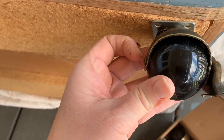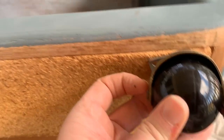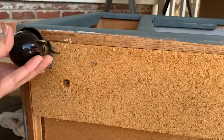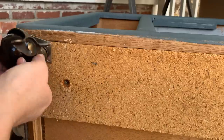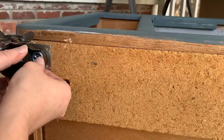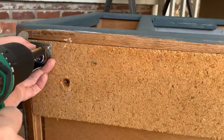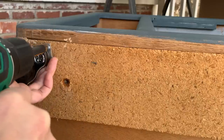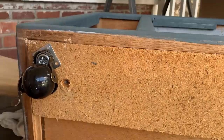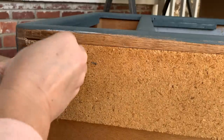There they are. I lined up these new casters about a quarter of an inch from the edge of the particle board that was already there. I put that first screw in fairly snugly, but not so tight that I couldn't easily adjust the caster base, and then just screwed in the remaining three screws.